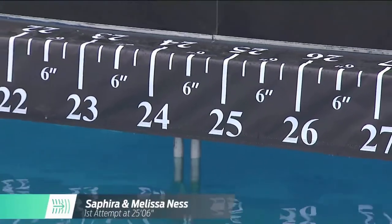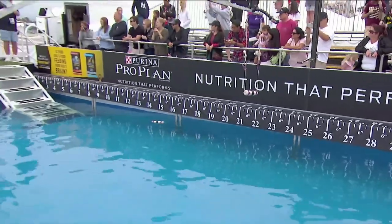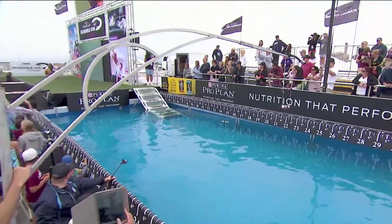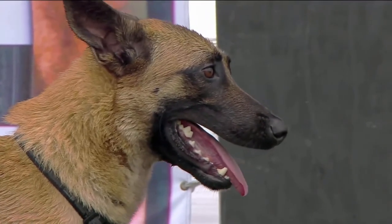So 25 feet, 6 inches. That is far to stay up high enough and jump far enough to be able to take that bumper down at that distance.